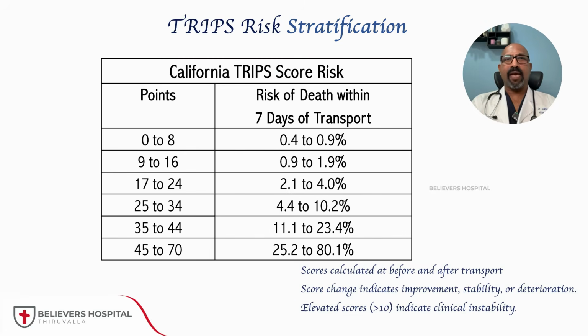Scores between 0 and 8 reflect low risk, whereas 9 to 16 is of moderate risk and 45 to 70 are critical risk, where the mortality may exceed 25 to 80% within the 7 days of transfer. The scoring helps teams quantify instability and provides an evidence-based method for quality auditing and improvement.